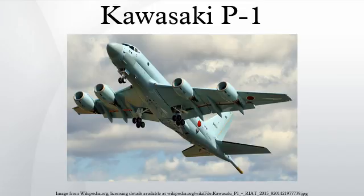Japan's Maritime Self-Defense Force took delivery of its first 2 P-1s on March 26, 2013, ahead of a planned 2 years of test flights. However, the planes were grounded on May 14, 2013, after one developed unstable combustion in some of its engines in flight.